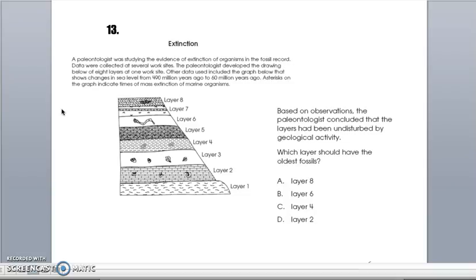Other data used included the graph below that shows changes in sea level from 490 million years ago to 60 million years ago. Asterisks on the graph indicate times of mass extinction of marine organisms. Based on the observations, the paleontologists concluded that the layers had been undisturbed by geologic activity. Which layer should have the oldest fossils? A. Layer 8, B. Layer 6, C. Layer 4, or D. Layer 2?